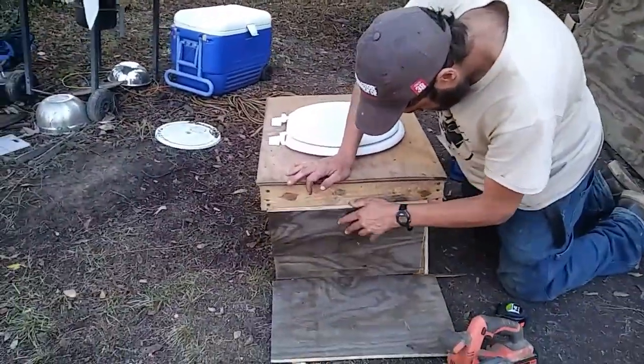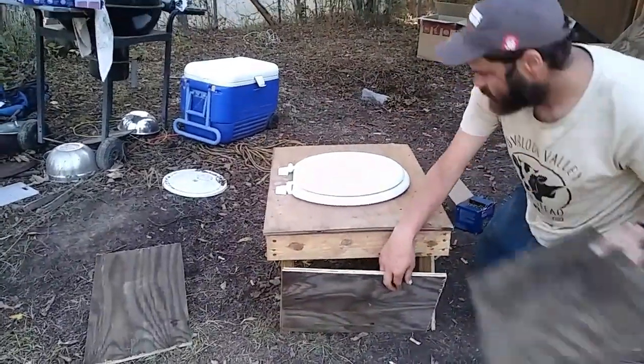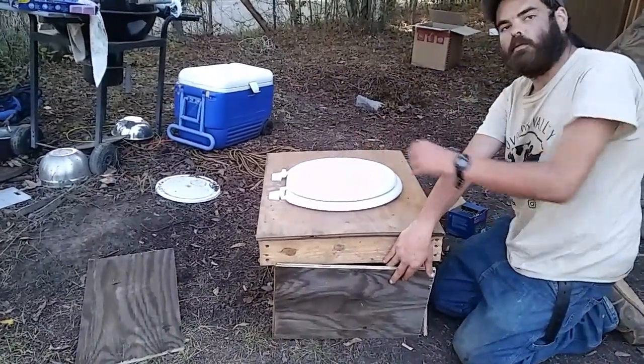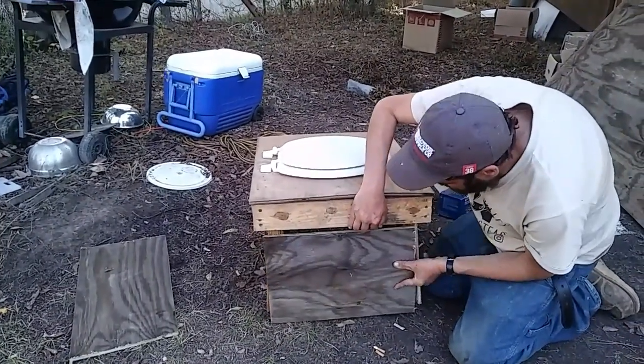So that top, it's screwed in. Are you just going to take the screws out and put hinges in? Yeah, it's screwed in at the moment. I just have to pull the screws out and then put hinges on the back. I gotcha. The hinges are actually sitting there on her rail. I think I saw them.